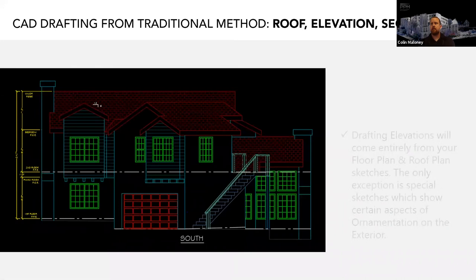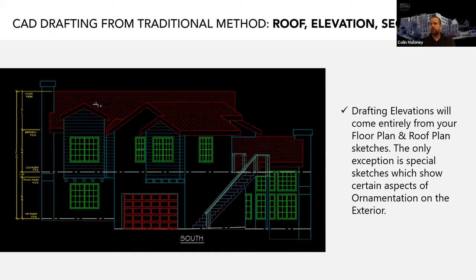Drafting elevations will come entirely from your floor plan and your roof plan sketches. The only exception is those special sketches which show certain aspects of ornamentation on the exterior. You may have gone into detail there. Drafting elevations will entail just placing all the windows and doors correctly with the correct heights. And of course, it's important to ensure that they correspond directly with the floor plans in all those cases. Any decorative items you sketched and measured can be drafted as well.